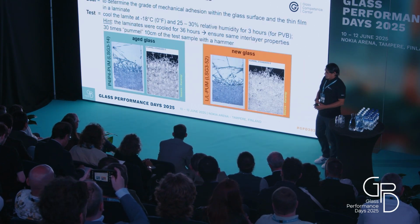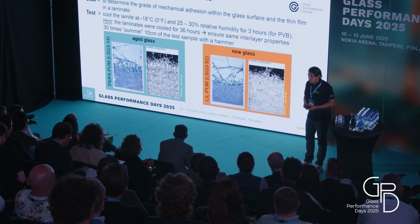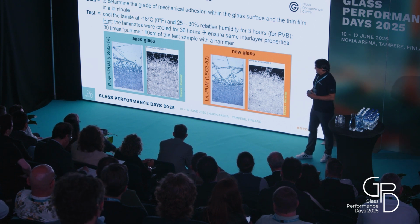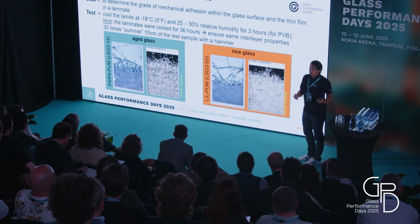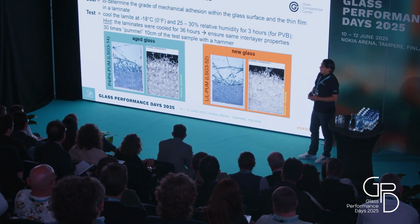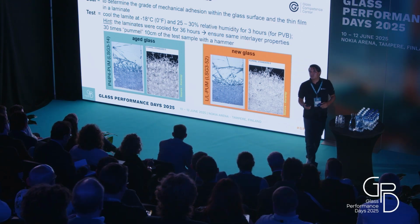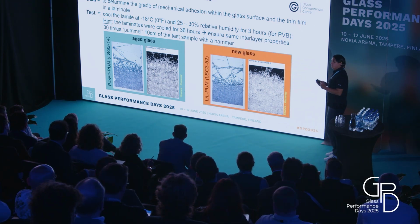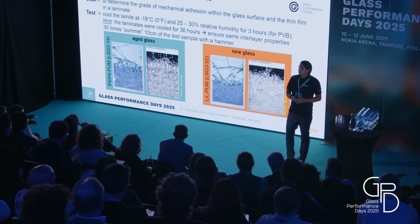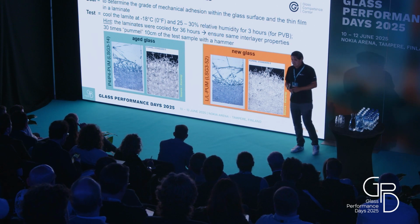And last but not less important, we did a pummel test to determine the grade of mechanical adhesion between the glass surface and the thin film. And because we use a Kurai thin film, we also use the Kurai standard procedures for the pummel test. We cool the laminate at minus 18 degrees Celsius. In the standards, you do it for 3 hours. I did it for 36 hours because I wanted to have a homogeneous temperature, at least for these preliminary tests.